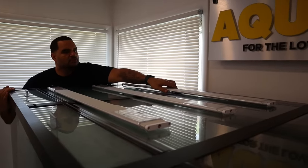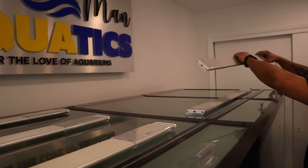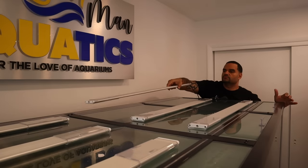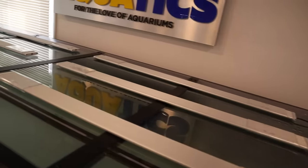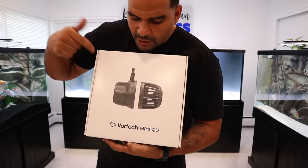I got three lights on one side of the tank, and the next three on the other side of the tank. This will ensure that the entire tank gets light. There are no dead spots, and it's going to look good this way for now. Here's a good look at the top of the tank with all six lights. Doesn't look bad, it's okay for now.